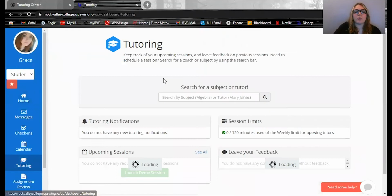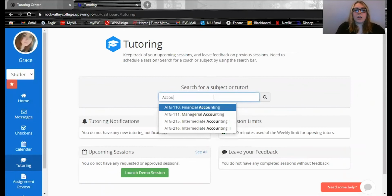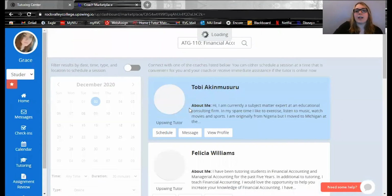We're going to show you how to meet with a tutor on Upswing. So for this, you would just type in this search bar either the subject, the course code, or if you've met with a tutor before and you liked that tutor for that specific class, you can go ahead and type in their name here and they'll go ahead and pop up. I'm going to just go ahead and look up accounting. And then if I look at accounting, I see ATG 110 pops up. So if I'm looking for ATG 110, I'll go ahead and search that.